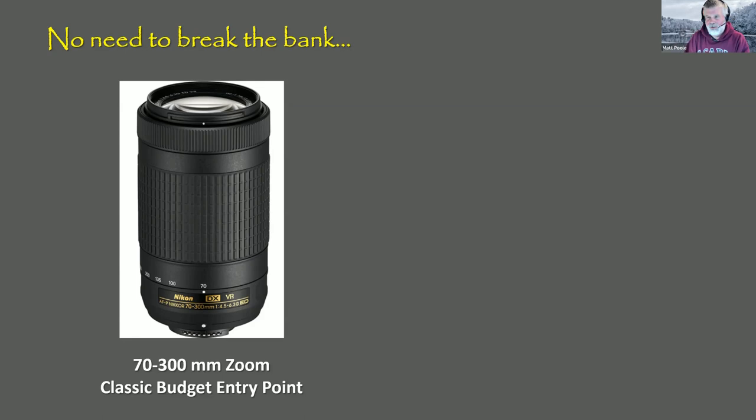The classic sort of entry point for wildlife photography when we talk about a zoom lens is the old 70 to 300 millimeter zoom. You can still get these lenses. I have one. I take it out of the camera bag every now and then.